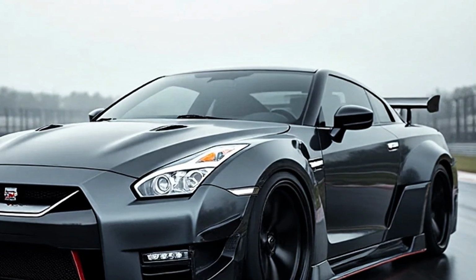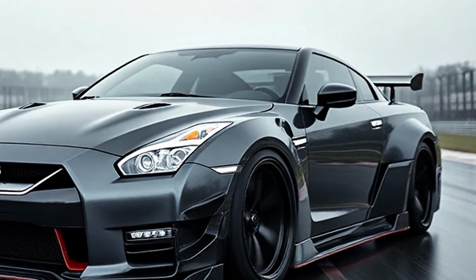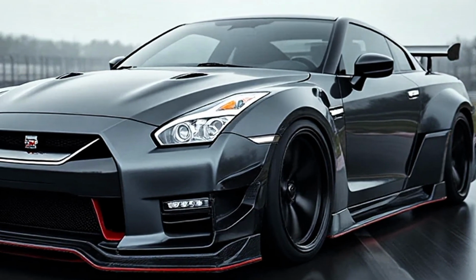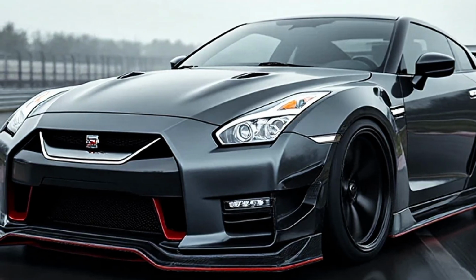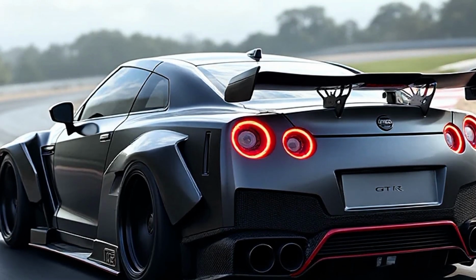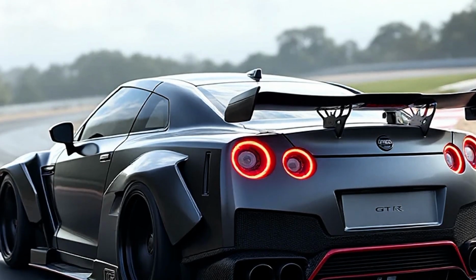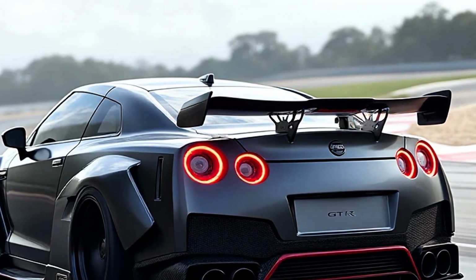Of course, no review would be complete without mentioning the Nismo version. The GT-R Nismo takes everything to the extreme: lighter materials, more power, upgraded suspension, and enhanced aerodynamics. It's the closest you can get to a GT-R race car while still being street legal. With carbon fiber elements, track-tuned suspension, and incredible grip, the Nismo is designed for enthusiasts who want the ultimate GT-R experience.